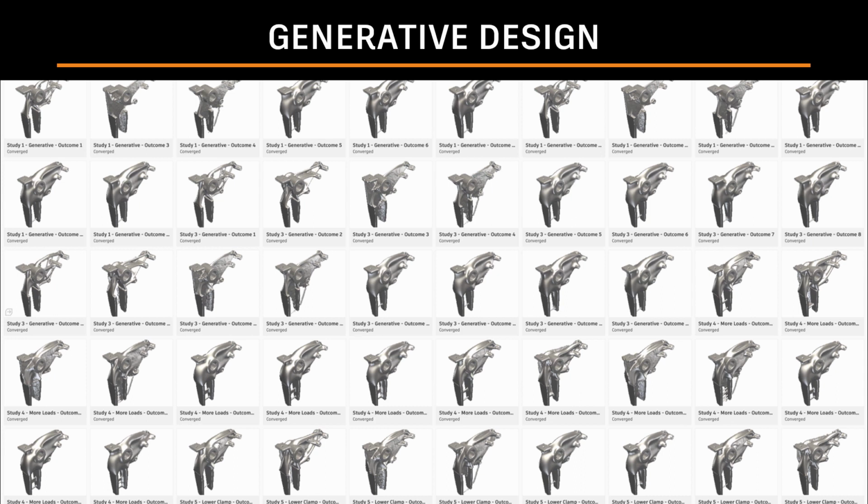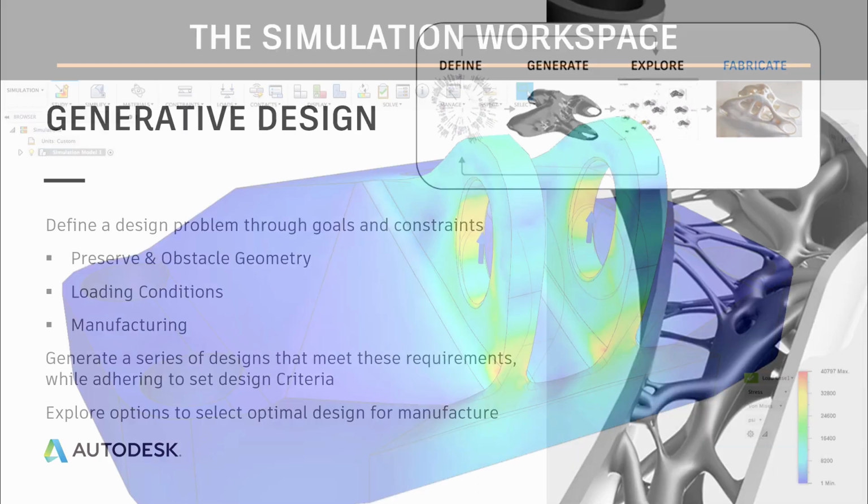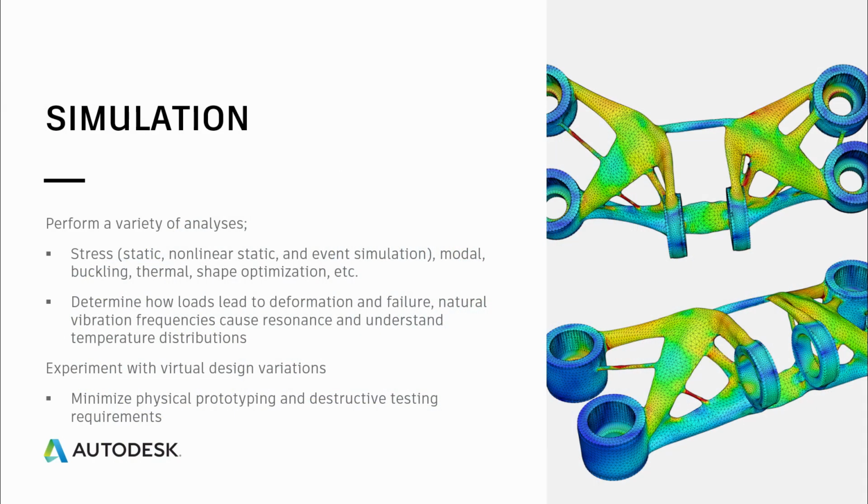Then we have generative design. In generative design, you start with the problem definition. You define, preserve, and obstacle areas where geometry can and can't go, the load cases, the manufacturing method, and generative design takes over, using the problem to generate or grow a design that meets the needs of the problem. And not just one design, but many different designs from which to choose from. There's also a simulation workspace, which allows you to analyze your design in many different thermal and mechanical studies.